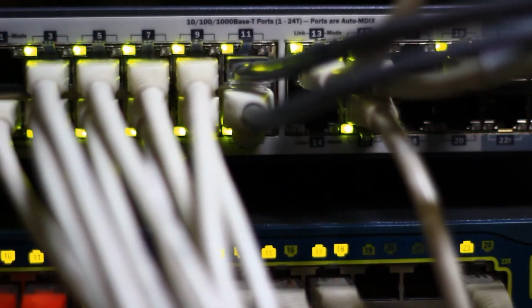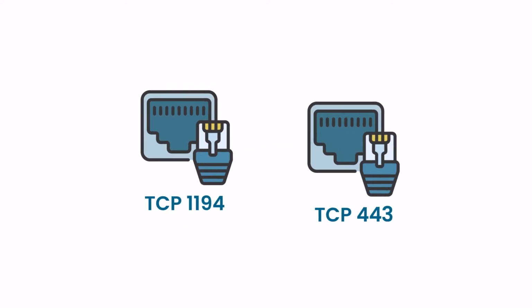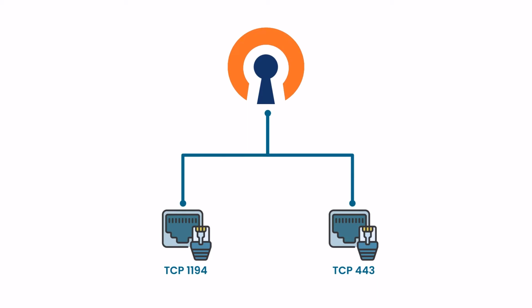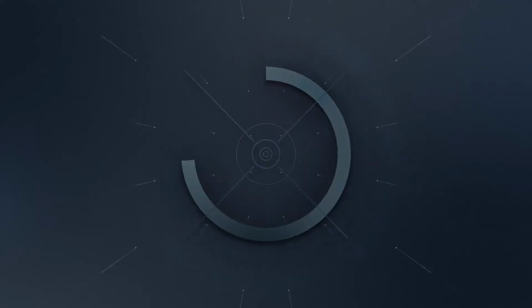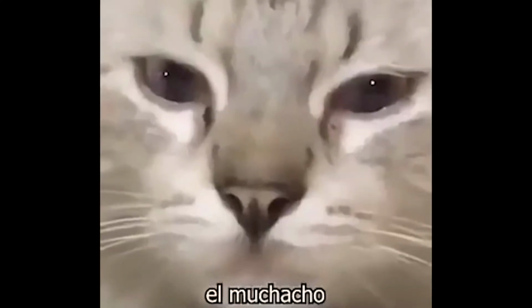Finally, port blocking is pretty straightforward. All it takes is for your network to block the connection ports commonly associated with VPNs. For example, TCP port 1194 or 443, which OpenVPN users use. There are a few other methods of blocking VPNs, but these three are the most common. And with that in mind, let's finally take a look at how to bypass VPN blocks. Now, there are many ways to skin a cat, though why you'd want to do that is beyond me.